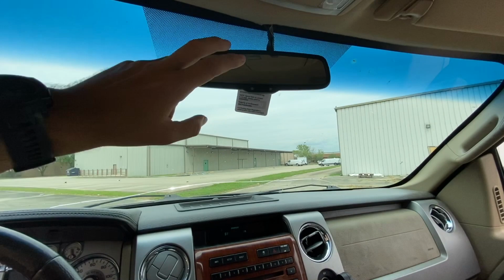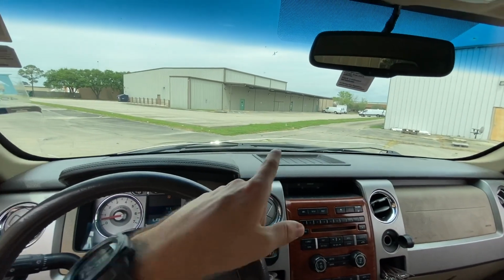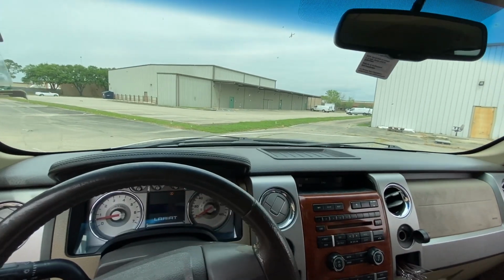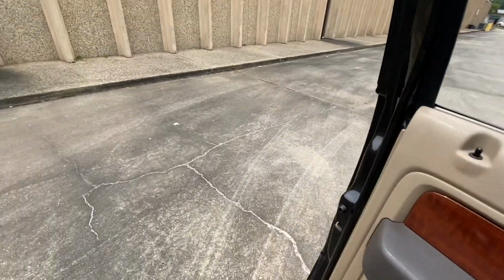It's not a big deal. It's one of the things that, you know, it's a perk of the truck, and it no longer works. As you can see, I probably need to get a new windshield as that's a little messed up. Let's go ahead and head to the back seat, and I'll show you guys a couple of other things.